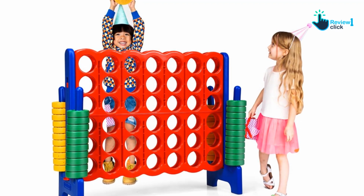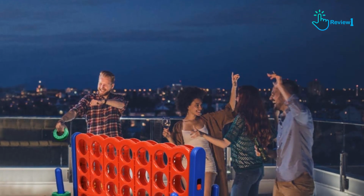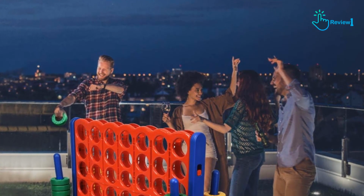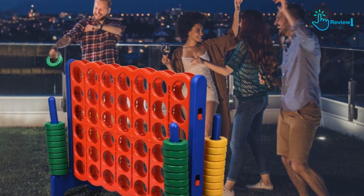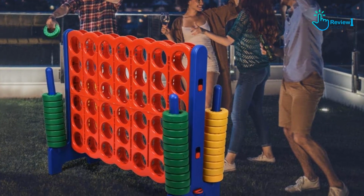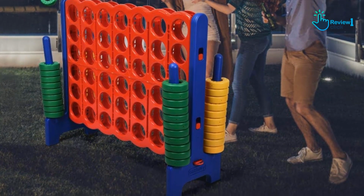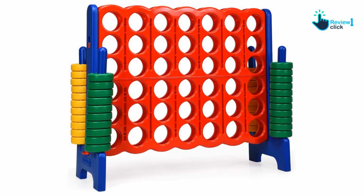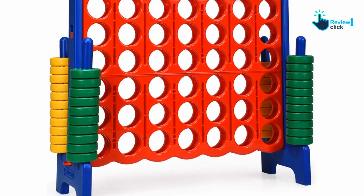This giant yard game set has an entirely waterproof surface, making it easy to clean and maintain. The edges are smoothed out and the overall structure is quite stable to ensure that players can play without fear of injury. We've chosen this giant yard game as our best choice because of its durability, versatility, ease of use, and most of all because it's a fun game for everyone to play.